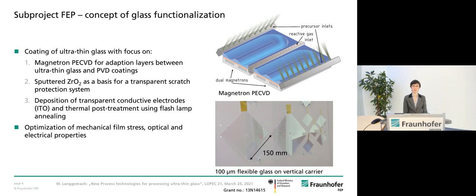The sub-project of the FEP covers mainly 3 topics. First of all, the deposition of PECVD layers as adaptation layers between the flexible glass and PVD coatings. Then we want to deposit zirconium dioxide as a basis for scratch protection systems. And we are depositing indium tin oxide as a transparent electrode and use different thermal annealing steps.